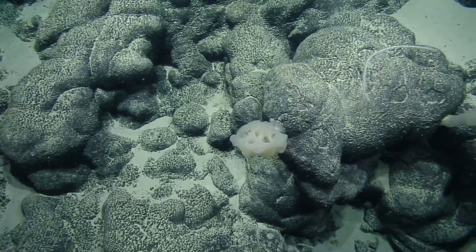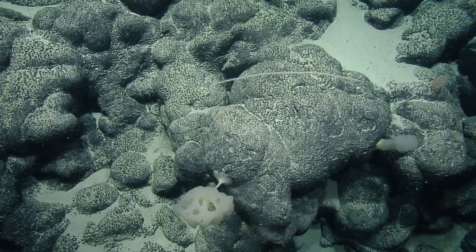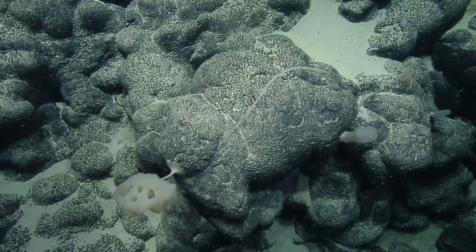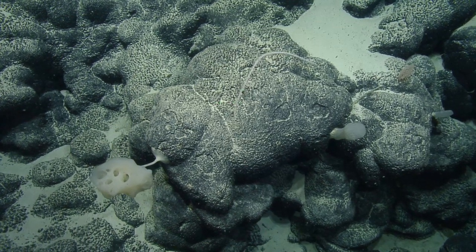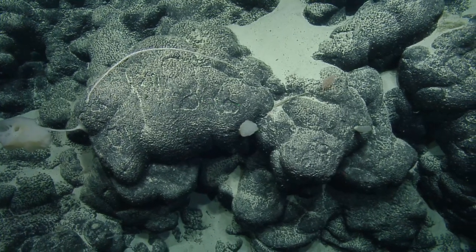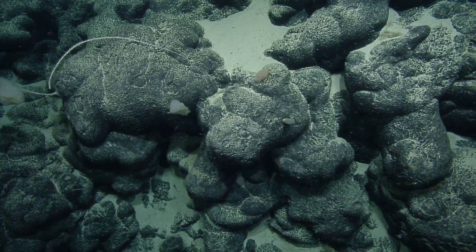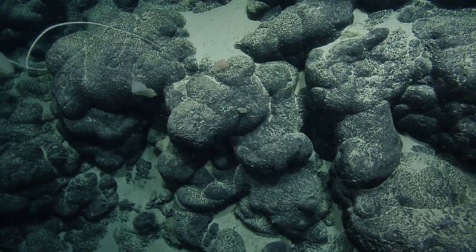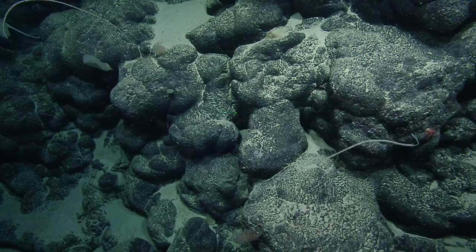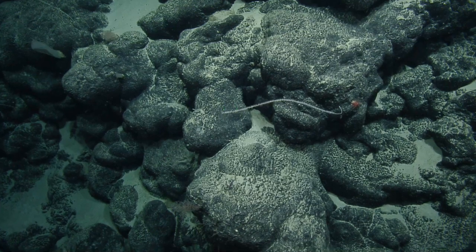Looks like we got another one of those primnoid whips we've been seeing on some type of probably euplectellid sponge. A couple of them. And a little Chrysogorgia. What is the purple down there? Is that a baby Victorgorgia?